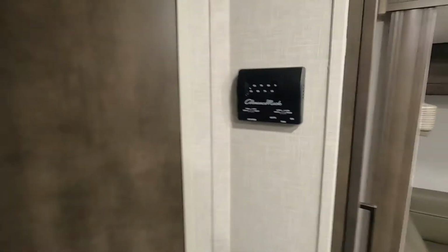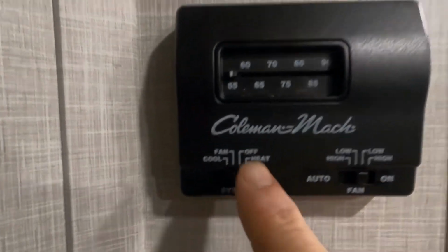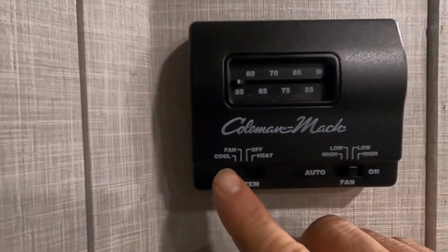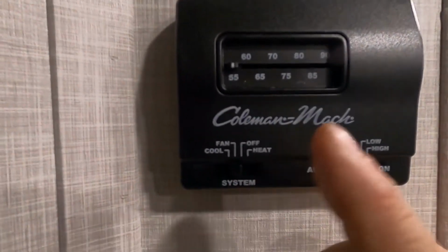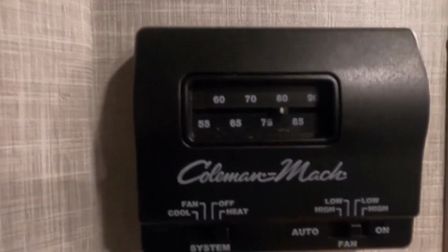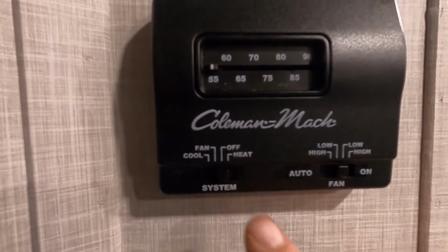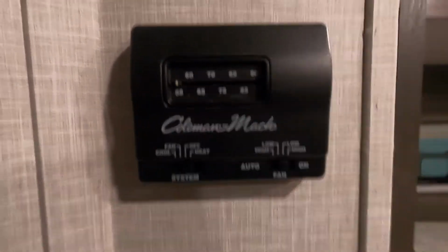Over here on the wall, your thermostat. Simply, we will start with cool. Air comes on quickly. Shut that off to just a fan, that goes quick. Now turn on your heat. Now you'll notice when I shut the heat off, it takes a moment for the fan to stop running on that. It's not just your unit, it's every unit. Down here on the floor is another 110.